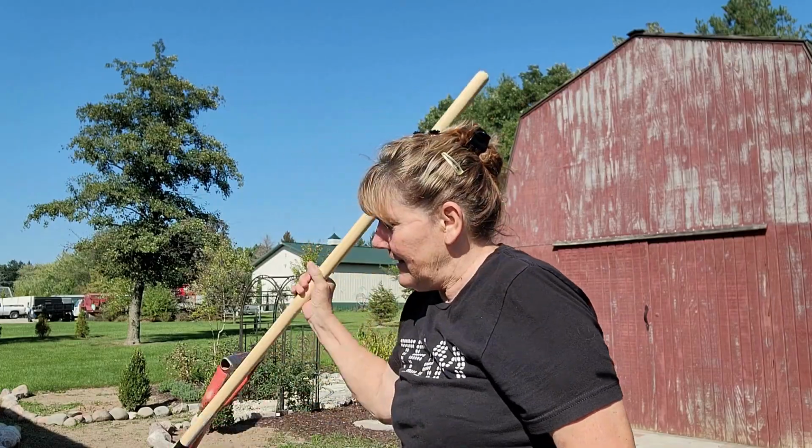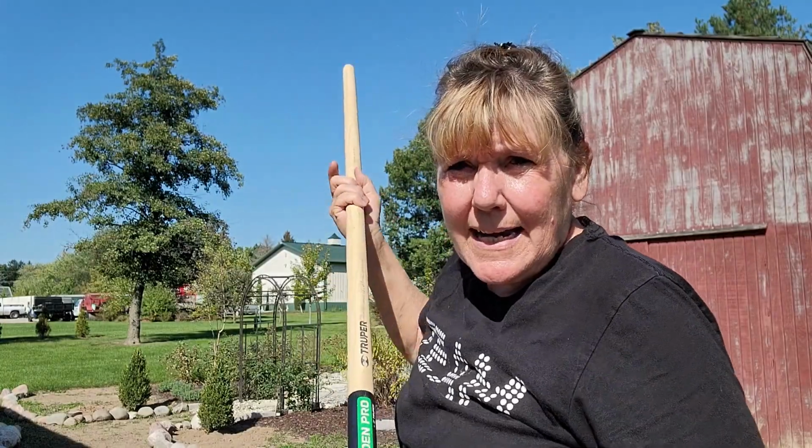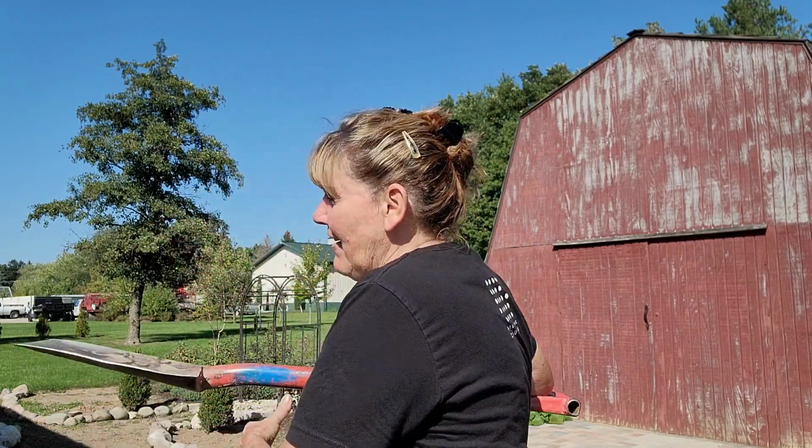All right. I have a rake. I have a leaf rake. I like the metal ones. This way I can rake up my debris as I'm going. I have my king spade. Okay, that's nice and sharp, ready to go. This way, when it's time for me to dig some stuff up, I can do that very easily.